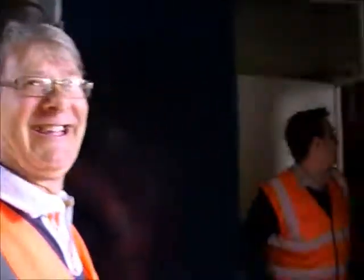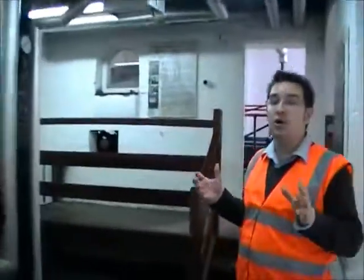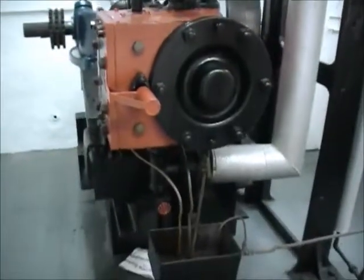All right, here we go into the steam engine room. Right, steam engine. These aren't our original engines. They're not the original engines, because the original one was so long ago.